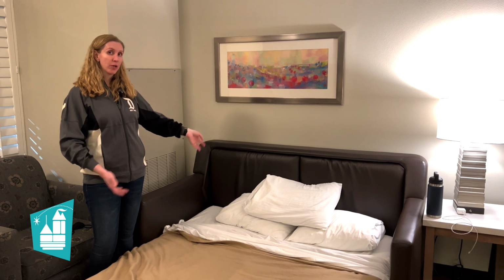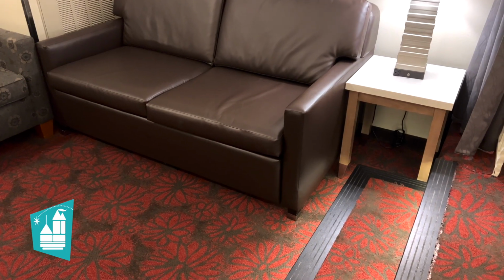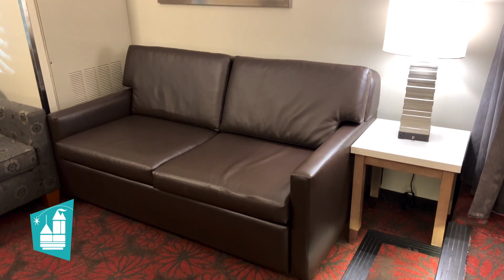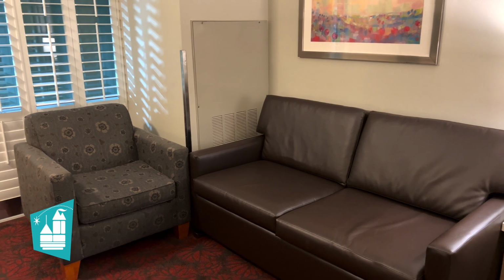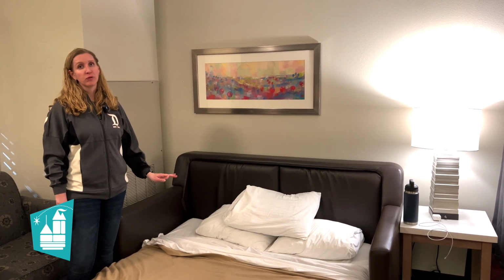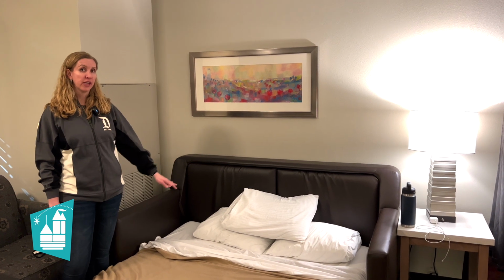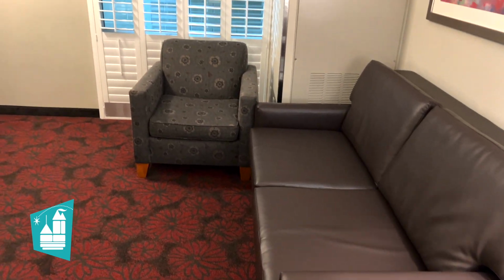Here's the sofa sleeper all pulled out. The mattress feels like memory foam to us. Our son slept on it last night and he said it was fairly comfortable. I don't know if an adult would be comfortable on this long term, maybe a night or 2 at max. So far this seems like the most comfortable mattress in a sofa sleeper that we have come across in the Anaheim area. We love how spacious this room is.